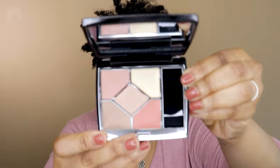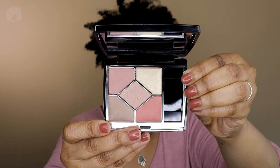Now, next week, what I'm gonna do is we're gonna try out this new foundation from Dior along with the second eyeshadow palette. I'm just gonna show it to you now. Okay, this is the second eyeshadow palette that was just released. Also very, very pretty. And just so you see them together now, we'll do this again next week. They're completely different color stories. And what I'm also going to do next week is I'll swatch them both together so we can see the differences.